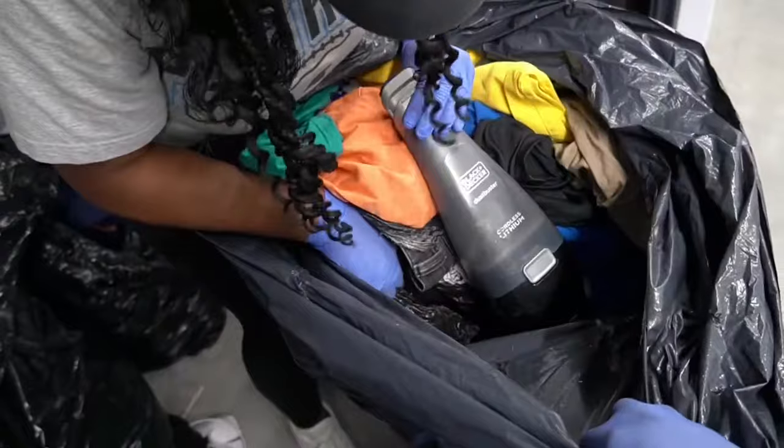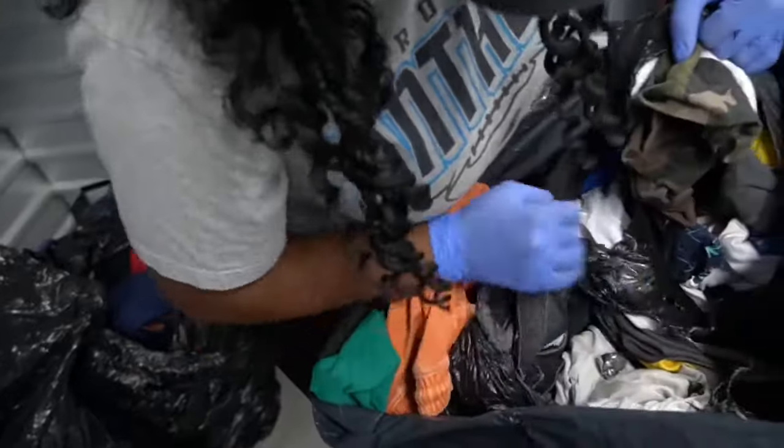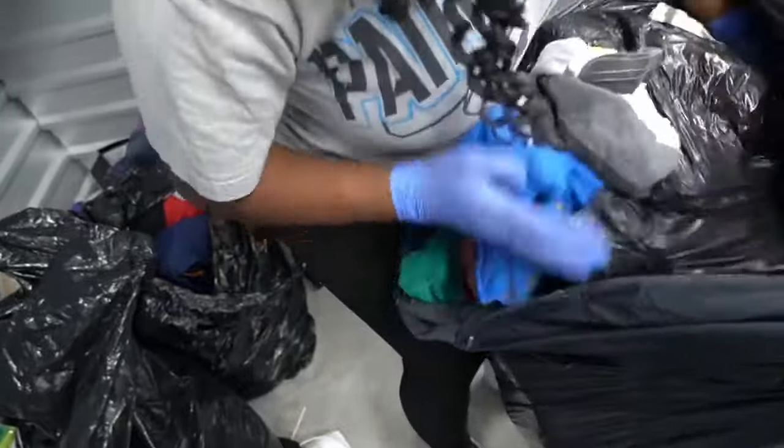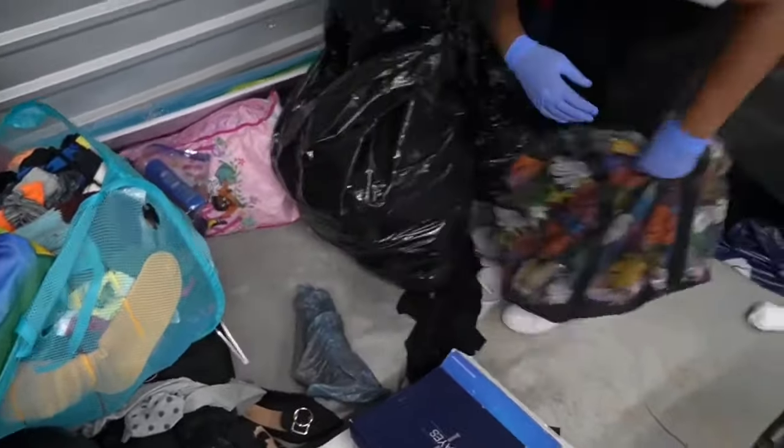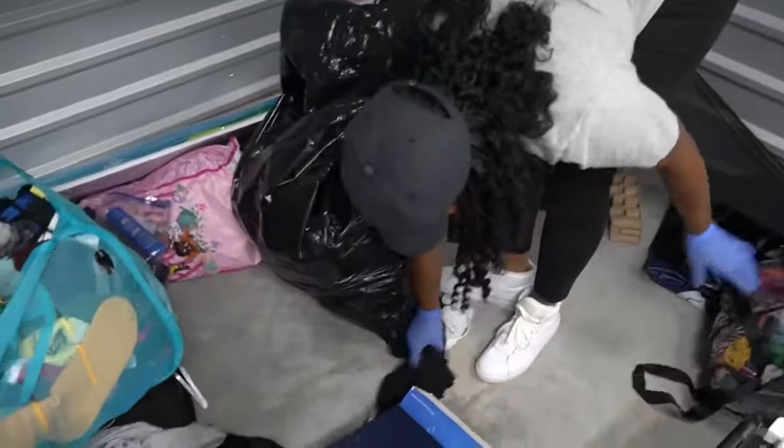What else we got? Is this a vacuum? Y'all, people pack in such a weird way. You just never know. What is that? I don't even know. I'm trying to break open a little skull ring. It's like a bag inside a bag inside a bag. All right, y'all. That's gonna take a lot to go through. Random junk in that one. Looks like a bicycle pump.